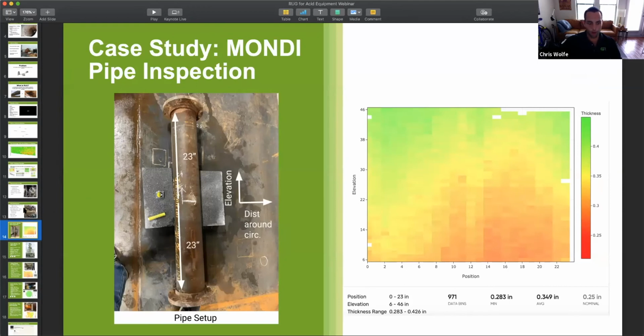So on the MONDI, this is an example of a 5-foot test section sent to our lab. We ran the robot from end to end, and we were able to map several hundred readings on this section. You can see on the right here the resulting corrosion map from this test section. There's very evident general thinning from one end of the line to the other, based on the flow of the line. So all in, the robot is a great application for measuring both general thinning as well as localized thinning, localized corrosion, that is.